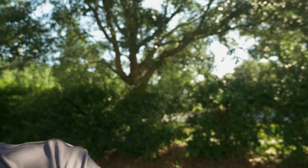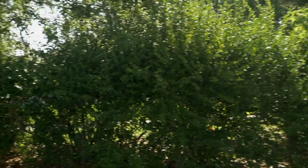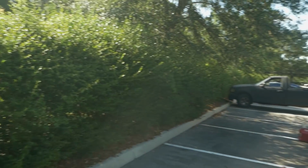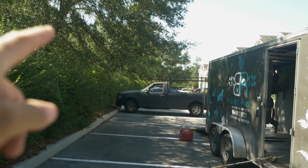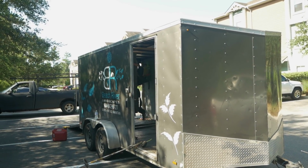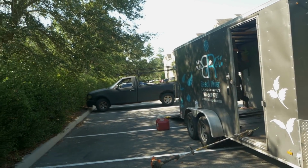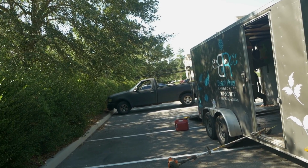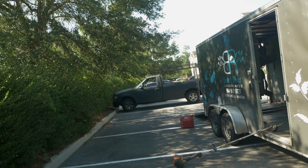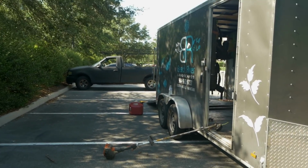I'm gonna show you guys. This thing's pretty crazy. It's 6 to 7 feet all the way around the entire property. And it's a long ways. It goes way down there, and you can see where it cuts over probably about 1,000 feet that way, and then back up. It's a good over a quarter of a mile long hedge. So we gotta get that.